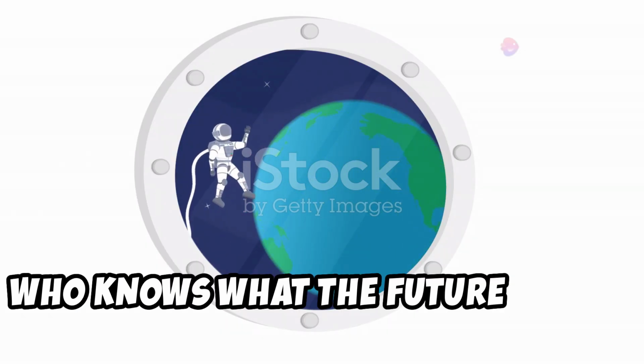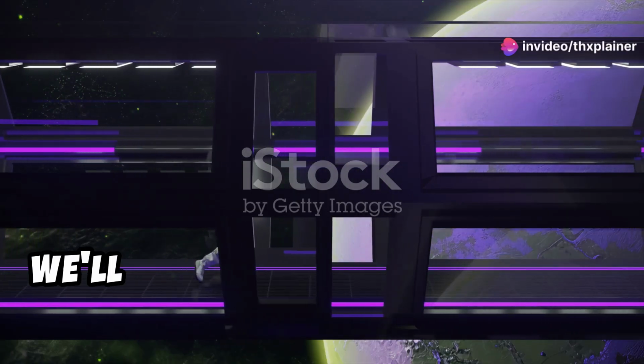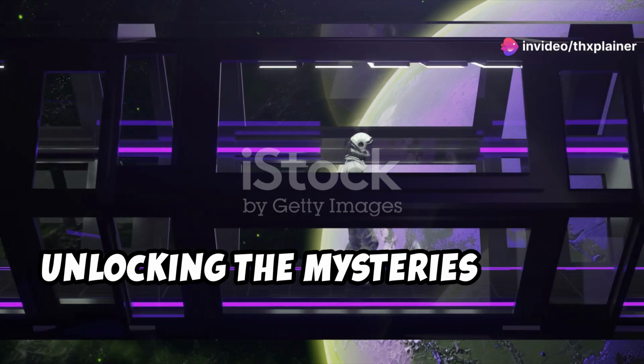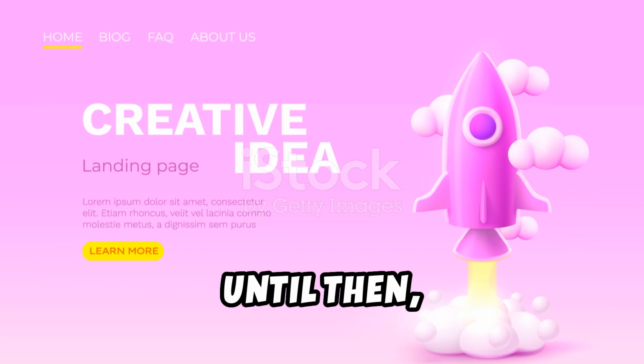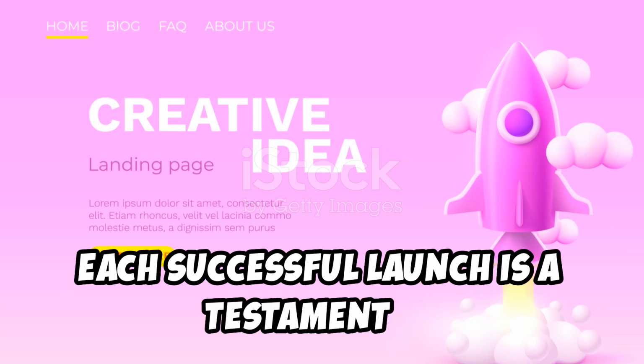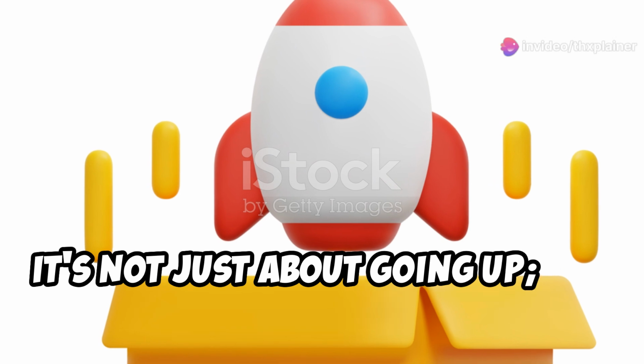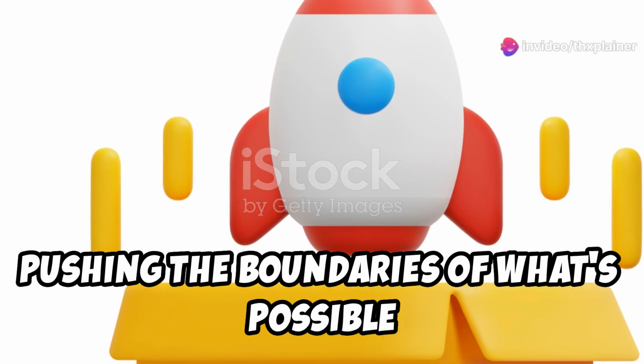Who knows what the future holds? Perhaps one day, we'll find a way to travel faster and farther than ever before, unlocking the mysteries of the universe. Until then, each successful launch is a testament to human ingenuity and determination. It's not just about going up, it's about pushing the boundaries of what's possible and reaching for the stars.